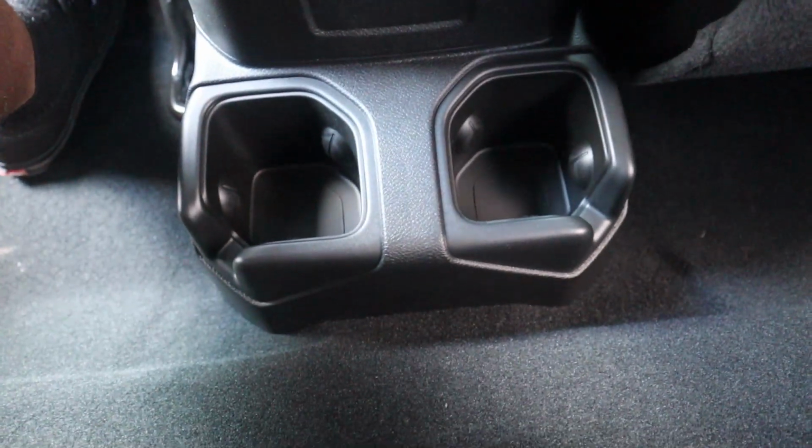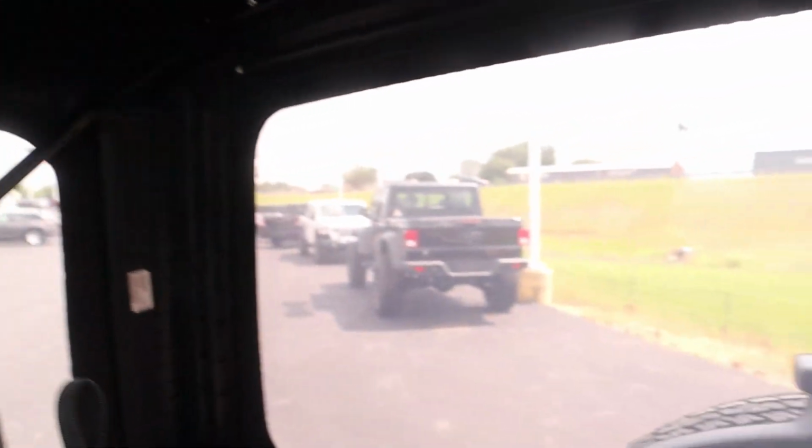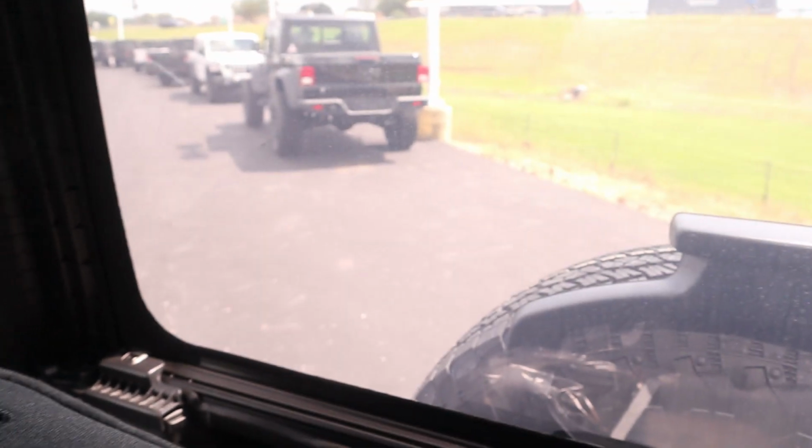We've got these little vents for the rear occupants, and they're pretty easy, nice. Cup holders down there, of course. Otherwise back here, you've got your little subwoofers and the speakers and all this stuff built in right there. And that's about it. Just like that, you're looking out the rear end.